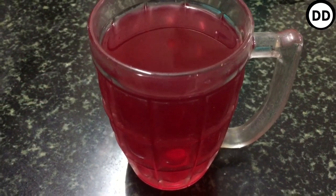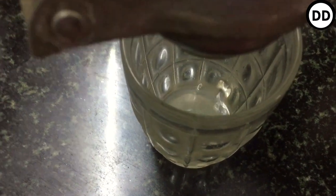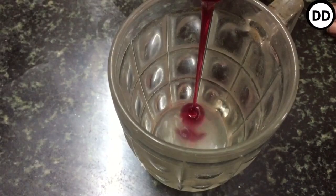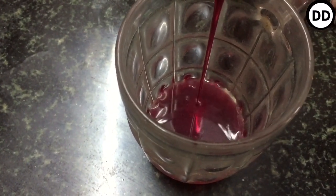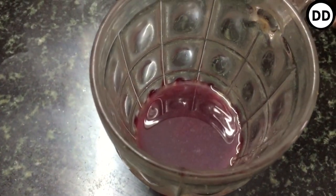So let's see how we prepare this drink. I drink this every single day, even for weight loss. I'm adding 1 whole lemon into the glass. I even add sabja seeds. Right now I don't have sabja seeds. If you get sabja seeds, add 1 handful of sabja seeds because sabja seeds are very good for weight loss. Then add the Rooh Afza syrup. A good 4 or 5 tablespoons of Rooh Afza I'm putting into the glass.